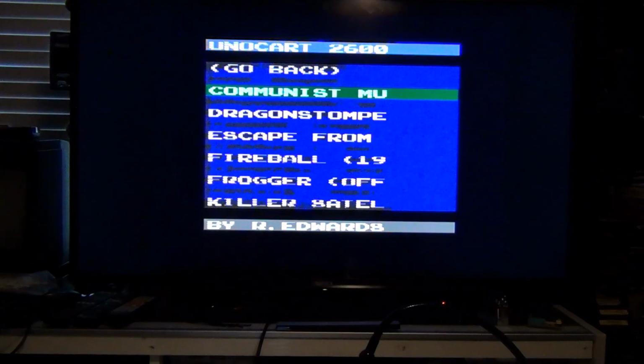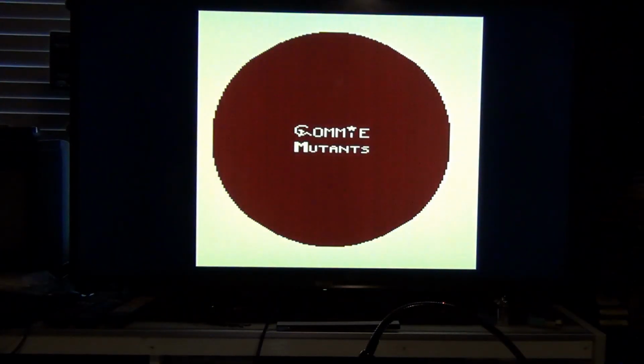Let's take a look at Communist Mutants from Space. Okay, title screen looks good, no problem. Now I'm going to start the game. What the heck? What's going on? Well, that's another compatibility issue that some 7800s have, which is issues with Supercharger games.